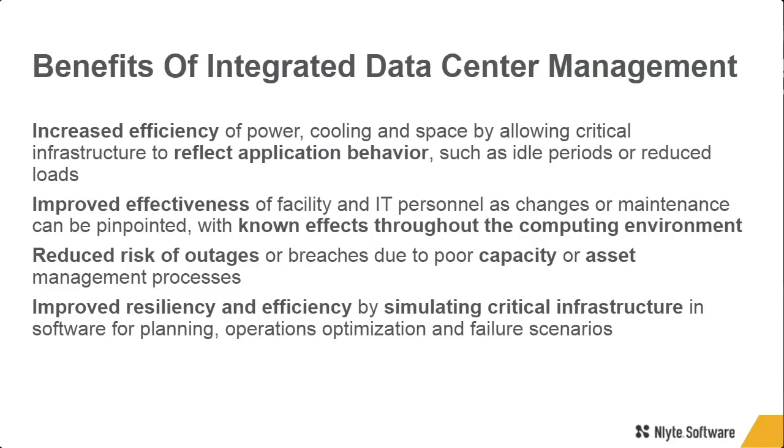Certainly you get reduced risk of outages. One of the examples we'll talk about up front here is looking at how you understand the impact on your critical business workloads of upstream cooling failures, right? And so that's one thing that I'll propose and show here in just a second.